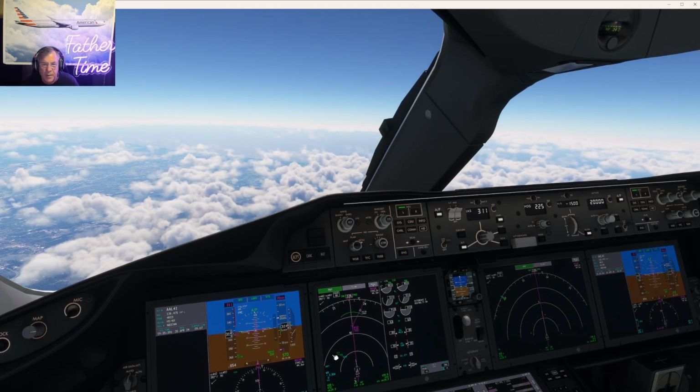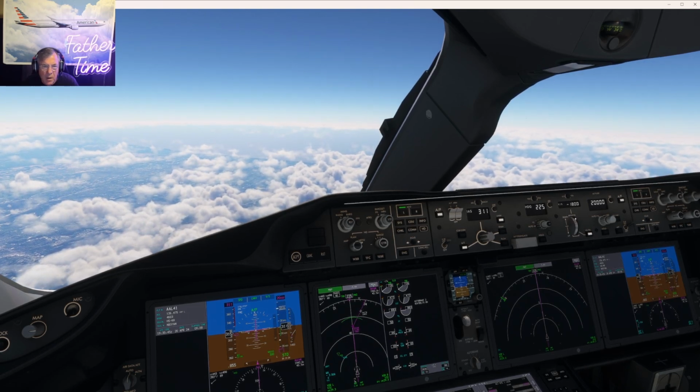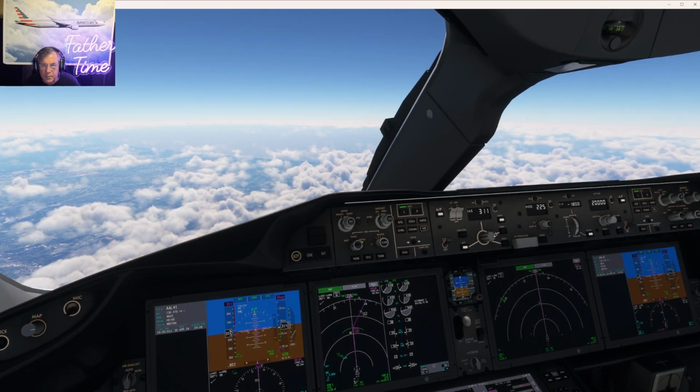Chicago Center, good afternoon. Speedbird 801 Heavy is descending flight level 320. Speedbird 801, free flight level 350 currently. We're not worried about the speed because we really didn't have a speed restriction. Speedbird 801, Chicago Center, roger.